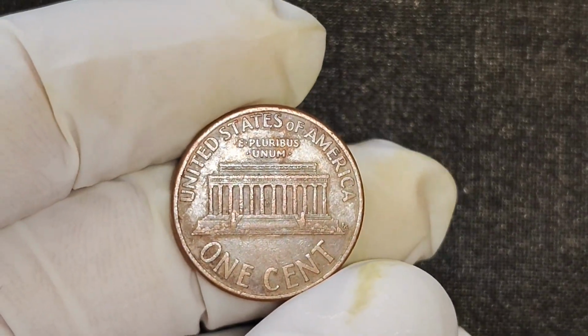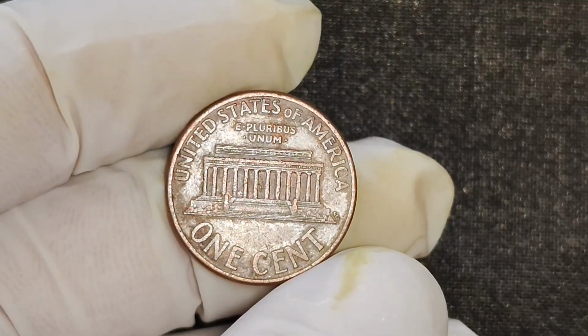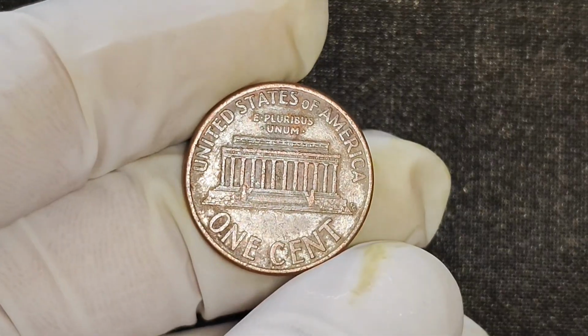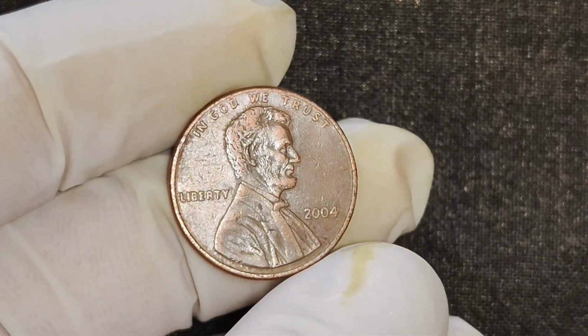Now, before you start checking every penny in your jar or thinking about cleaning out your couch cushions, let's break down exactly what makes this coin so special. Stick with me, because this is one journey you won't want to miss. Alright, let's get into it.